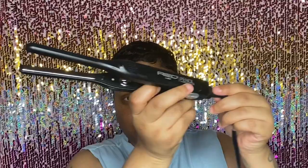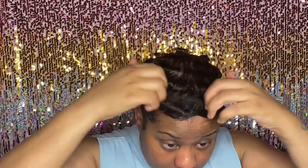So now I see what this is. This is called the pencil flat iron. So this thing get hot. It don't have no adjustments or nothing like that. So I just curled it as y'all can see. And since it's so short, I'm just going to run my fingers through it. Not much to really do. So you can either leave it no heat, or you can just comb it out.